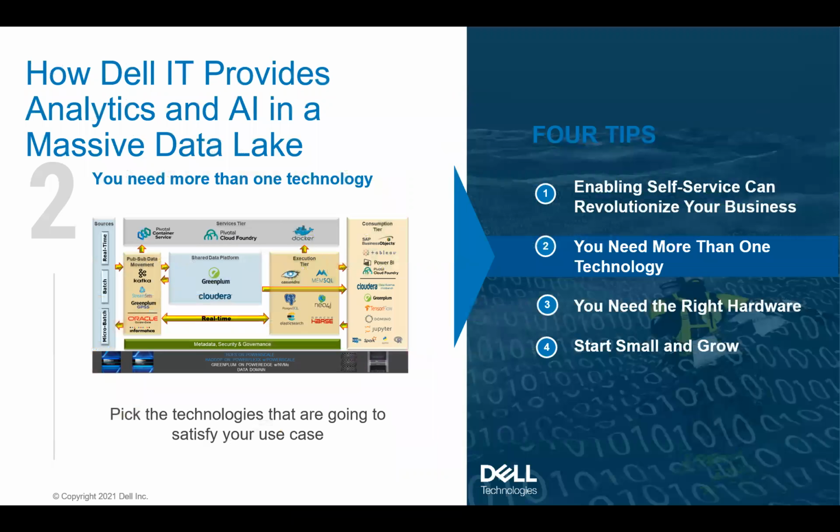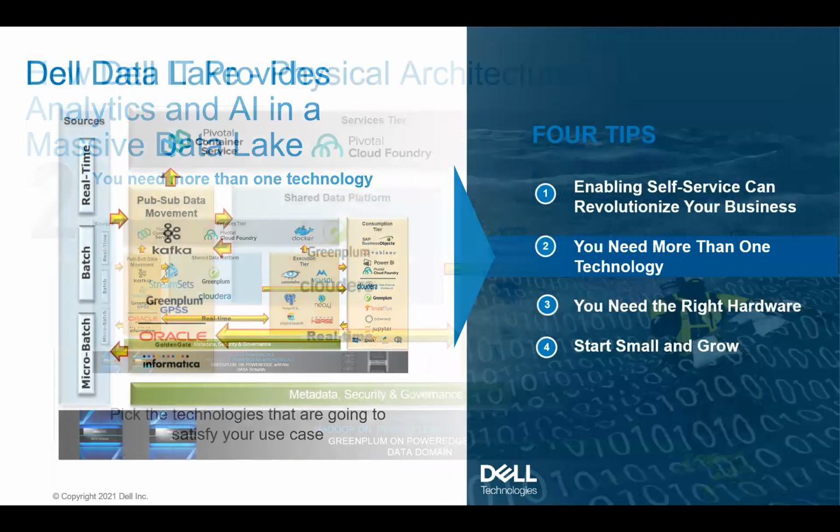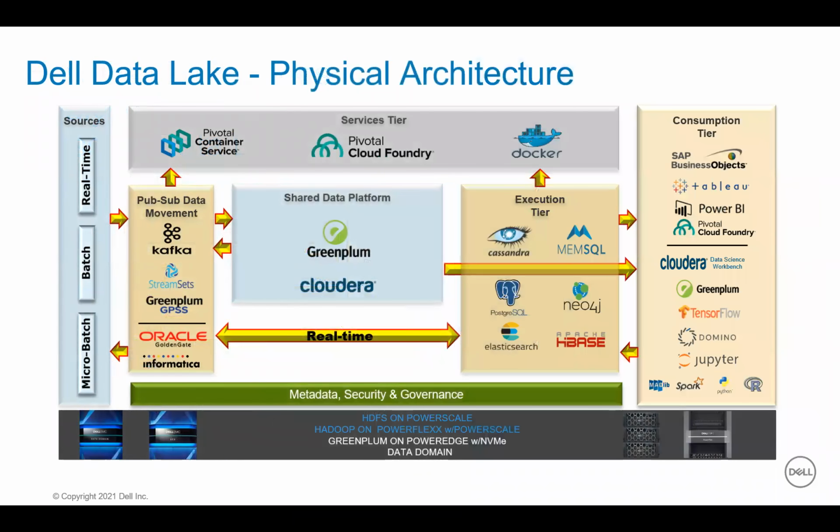The second thing that you really need is more than just one technology. So a lot of people started off building data lakes with a Hadoop environment or with an Oracle database or some other technology that doesn't really scale for what you need. It doesn't scale for the velocity of the data that's coming in, but more importantly, it doesn't scale for the velocity of the data going out. So you can see from our platform here, or platforms, we have a lot of different tools that we use.